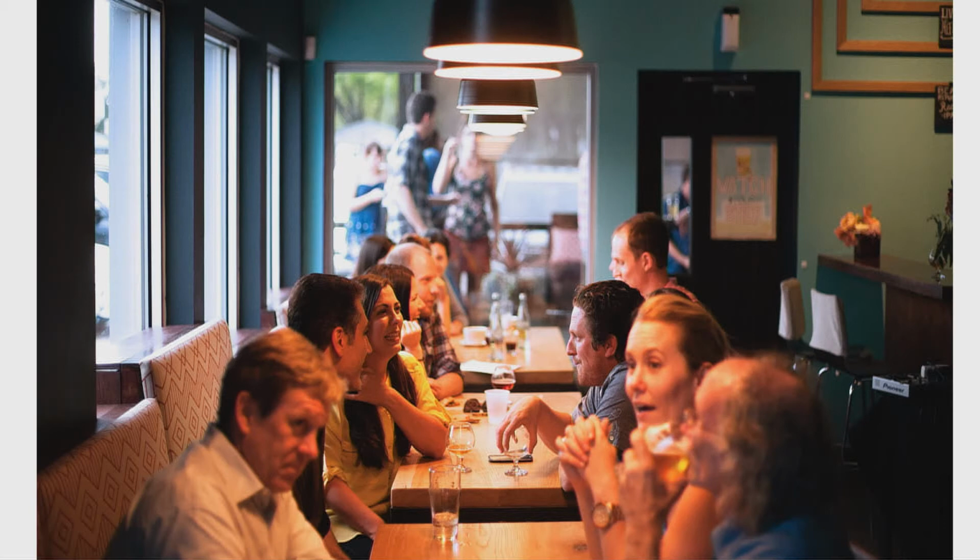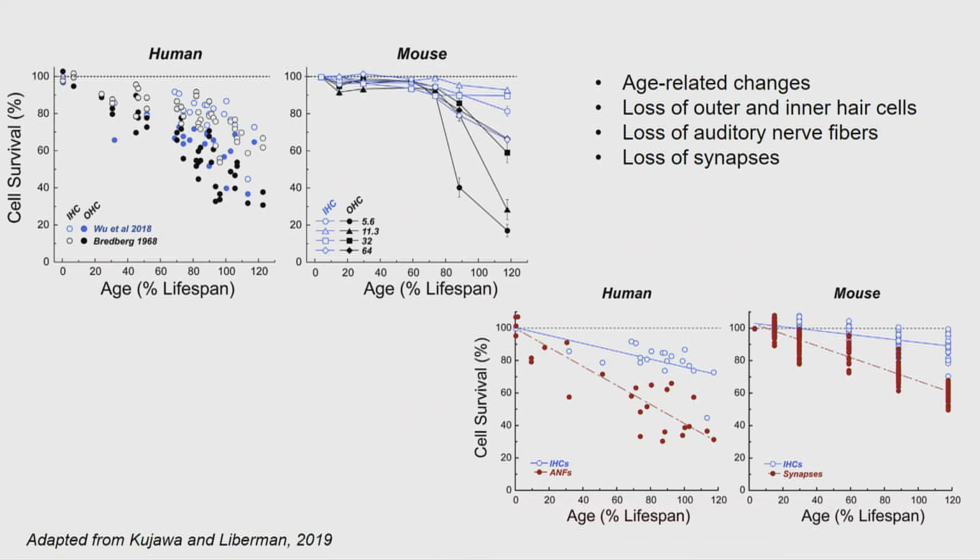So I have to use a little bit more of an effort to try and hear what they're trying to say. And this is a big deal. So this is age-related changes that are happening. This is studies coming out of Harvard Mass Eye and Ear Infirmary, and what they're showing is in humans and in mouse, what you're seeing is cell survival over age, right?